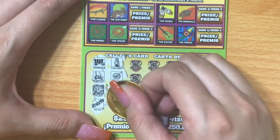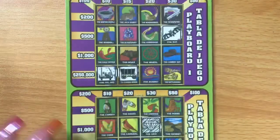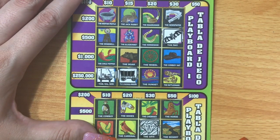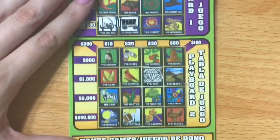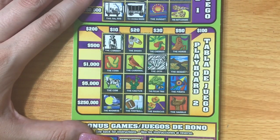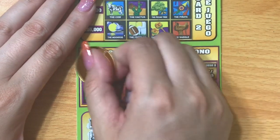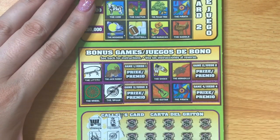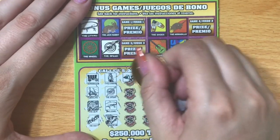Mr. Cowboy, spear, lizard, race car. Spear, lizard, race car. Mr. Cowboy. Mr. Cowboy, race car. Nope.